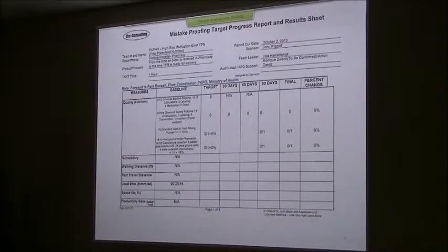The mistake proofing target progress, this is our initial one, and so really we just want to focus on the targets here. We had a target of 0 errors during the process, and there was no standard work, as Lisa mentioned, so we wanted to make sure that there was standard work for the tech mixing process. And also, as she had mentioned, there were many interruptions with the pharmacist, and we wanted to see if we could get that to 0 as well. And really, that was the primary focus of our project, so no targets for any of these other areas.